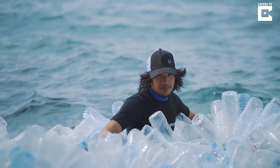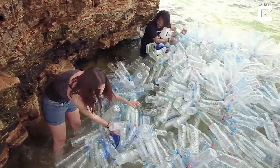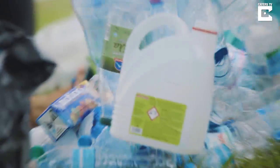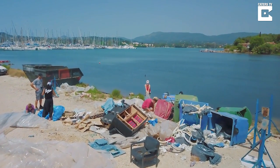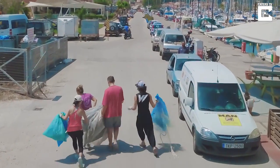Our first challenge was to find a way to control the plastics. Retrieving them once they escaped out into the ocean was going to be near impossible if we didn't find a way to somehow tie them together. So we began by scavenging in the dumps of the marina that was hosting us to see what kind of materials they might have lying around.